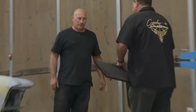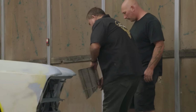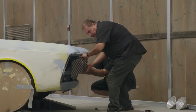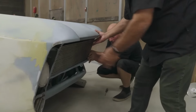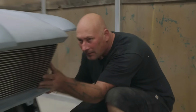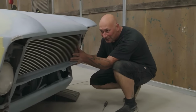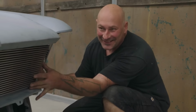Victor's always shopping, you know, parts gathering. I never know what he's gonna come through the door with. It might fit right in. It was made to fit right in this thing. Let's see how she does. Check that out. I just saved you a week of fabrication right there. Look at that. So it was made for this car. It was made for this car. And that's my flavor right there.